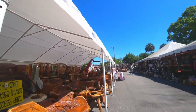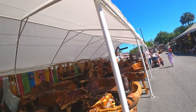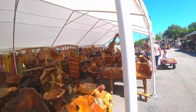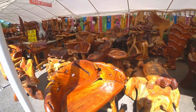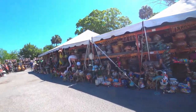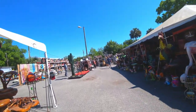What you do is you get one of these carts if you want something. Put it on the cart, take it up front, they'll check you out. Aren't these awesome? I think that looks better. I like that one, yeah. $225. I like those colors too. That's why it really works.